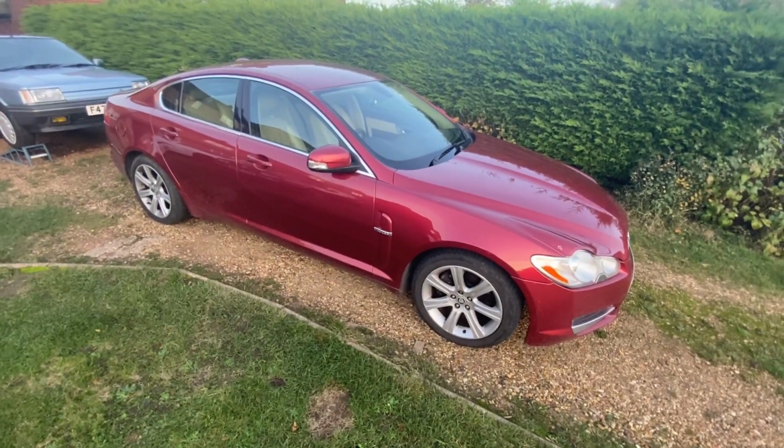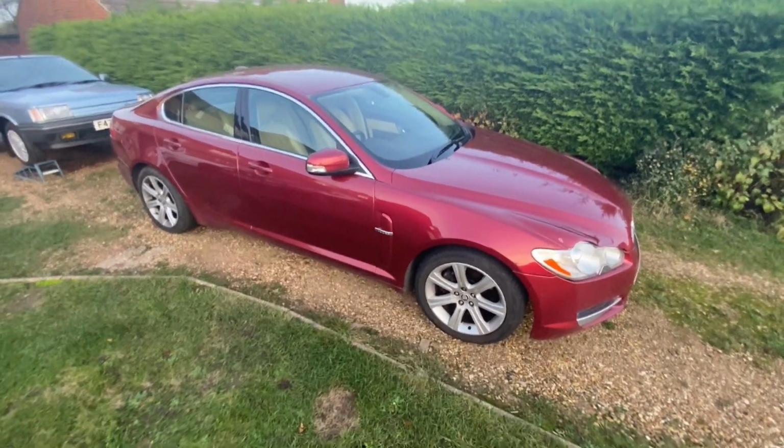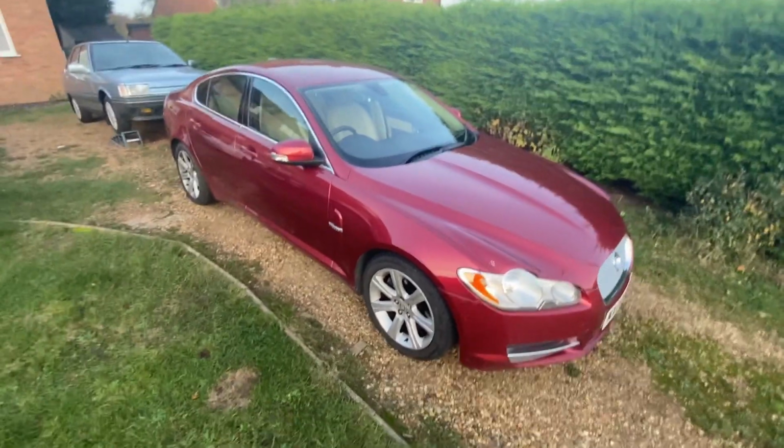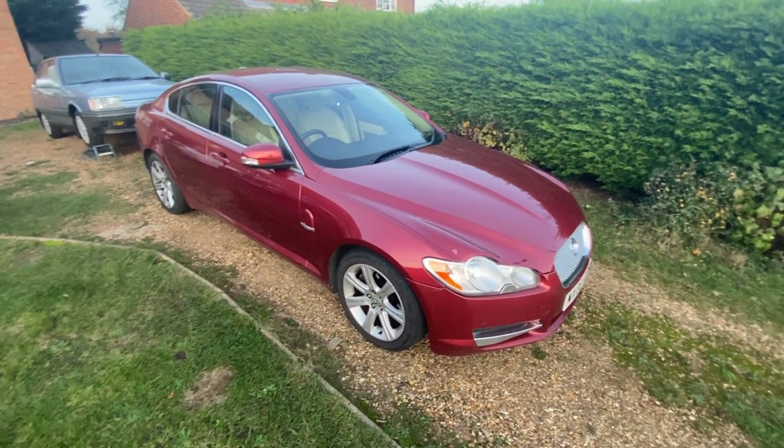It's Castrol. But yeah, I took it on because I'm getting to that age now where I wanted something wafty, something that's just a doddle to drive, and I always liked these.